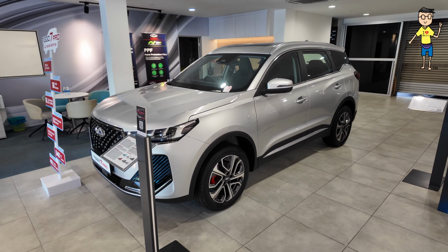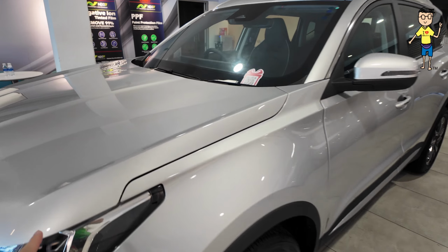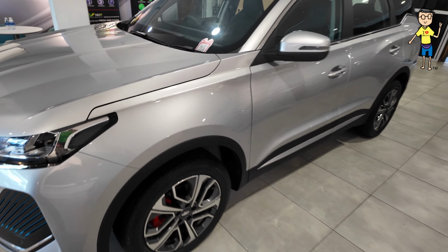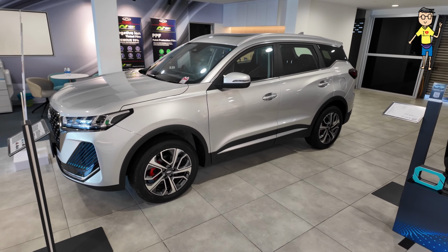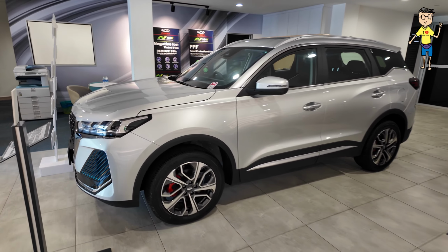Alright guys, this is the Tiggo 7 Pro in... what color? Silver, it looks kind of gold. Okay, this is the Tiggo 7 Pro in silver. So in silver you can see all the body lines.